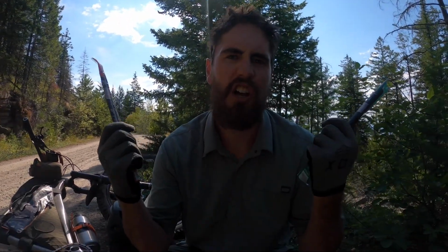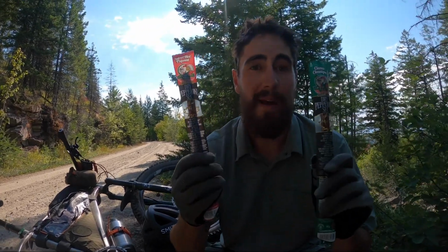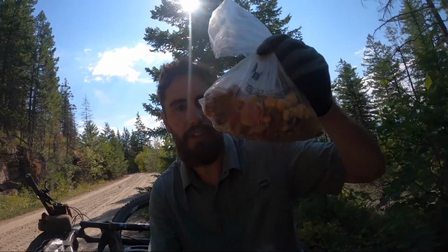So let's talk about nutrition. Let's talk about fueling. Let's talk about being just an all-time professional. Pepperoni sticks. Pretty much should be in your frame bag every single day. I keep 2 there all the time because you never know what you're gonna have. Another fueling option, candy and little salty loop things and pretzels.